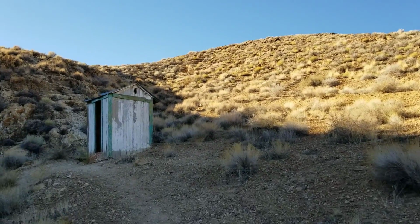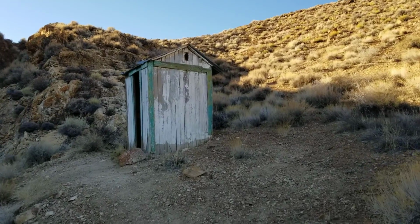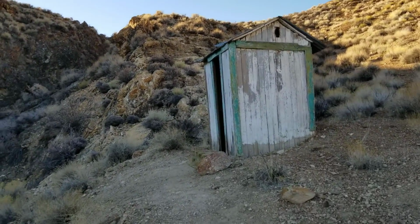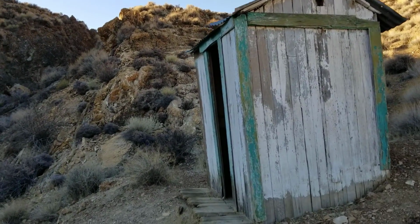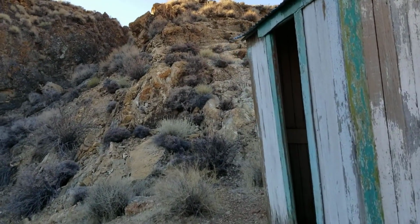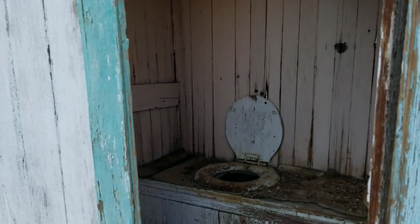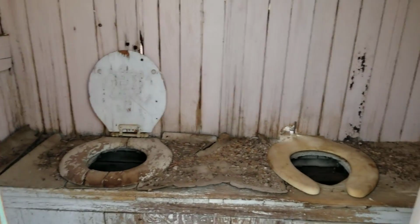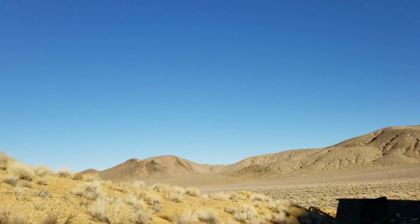Yeah, I know you're really excited about seeing all these details, but this is interesting. We're talking about 1905 to around 1910, 1911. Oh, double restroom. Well, that's interesting. Double toilet. Very interesting.